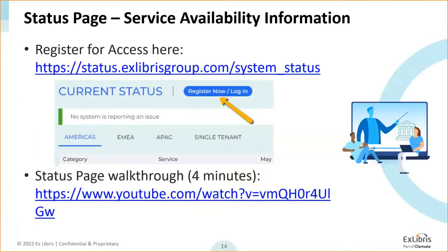And then the last system that you should be set up with if you're the Summon admin at your library is the status page. This is where we track service availability and downtime. I put a link here to where you can register. If you've already set up your support center account, when you click that register button, it will give you an option to go through the support center, and you can manage your preferences.